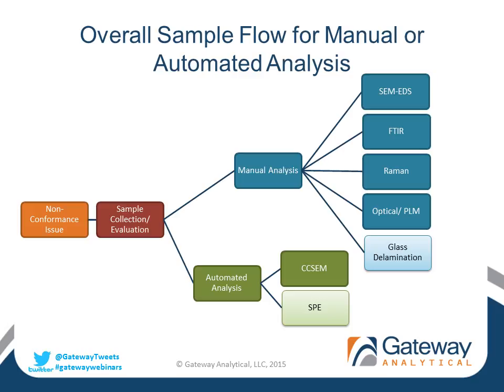Okay, so as Marina explained, we follow a forensic approach to sample analysis. And this flowchart depicts the route of analysis that may occur with a sample based on the sample itself and what you are looking to get out of the analysis. So up in the top part of the flowchart, there's the blue boxes. Those consist of some of the manual analysis methods that we perform and that we'll talk about today, including glass delamination. And in the green boxes on the bottom, those are some of the automated analysis methods that we'll go over, including CCSEM and the SPE instrument, which performs automated Raman analysis.